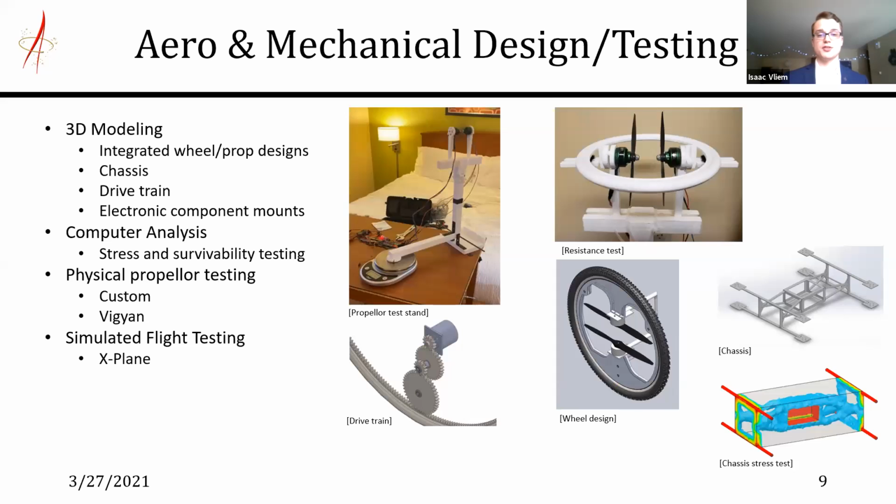So now, moving into more of the specifics, the design and testing phase for each of the subgroups. Aeromechanical worked very heavily with 3D modeling. Like I mentioned before, since the internship was mostly virtual, we relied on a lot of 3D modeling to come up with concepts. So for example, the integrated wheel and prop designs, that was an interesting challenge because we had to design it from the ground up because of the multimodal capabilities that the rover was supposed to have.